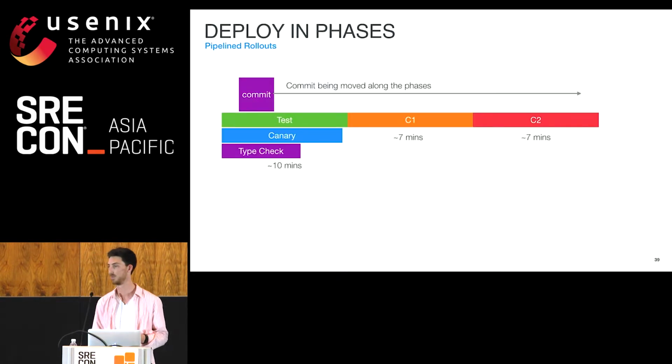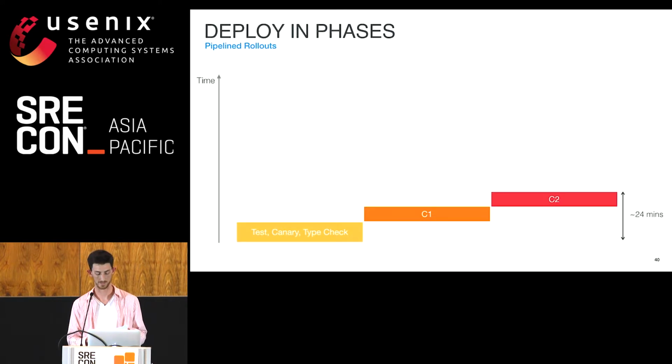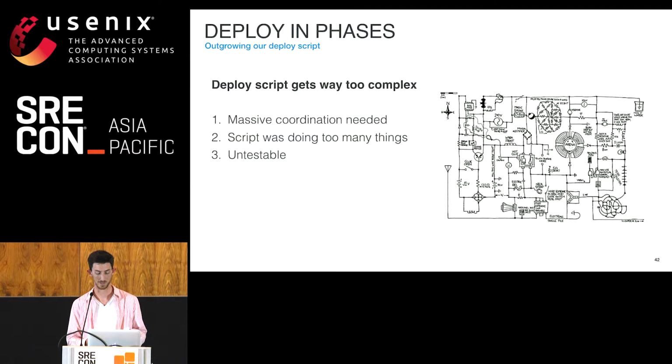And I can hear you thinking from the title, hey, how is this deploying every 7 minutes? It's true that the first deploy of the day will take 24 minutes. Because the process is pipelined, though, each subsequent commit can be deployed as quickly as they've passed the previous stage. However, at this point, the deployment system is getting way too complex. This deploy script is doing too many things and has become untestable.